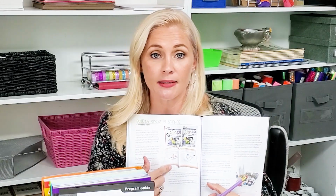So, what we have done this year is we did not get science in our Timberdoodle kit. So we decided to omit the building blocks of science, which is what comes in the 3rd grade secular non-religious curriculum kit. So we chose to not get that.